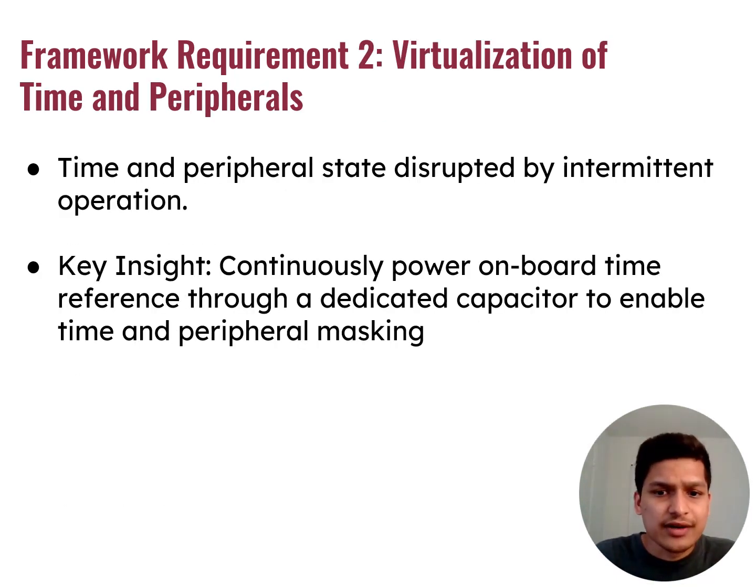And the second framework requirement is the virtualization of time and peripherals. Due to the intermittent nature of operation, both timekeeping and peripheral state can be disrupted. Therefore, we need a specialized software abstraction layer to effectively mask or virtualize time and peripherals for the network protocol. The key insight lies in continuous powering of an onboard time reference through a dedicated capacitor. This ensures that timekeeping remains consistent and peripheral states are maintained even during power interruptions. By implementing this approach, they were able to create a reliable software abstraction layer that effectively masks the effects of intermittent operation on time and peripherals, thus ensuring smooth functioning of the network protocol.